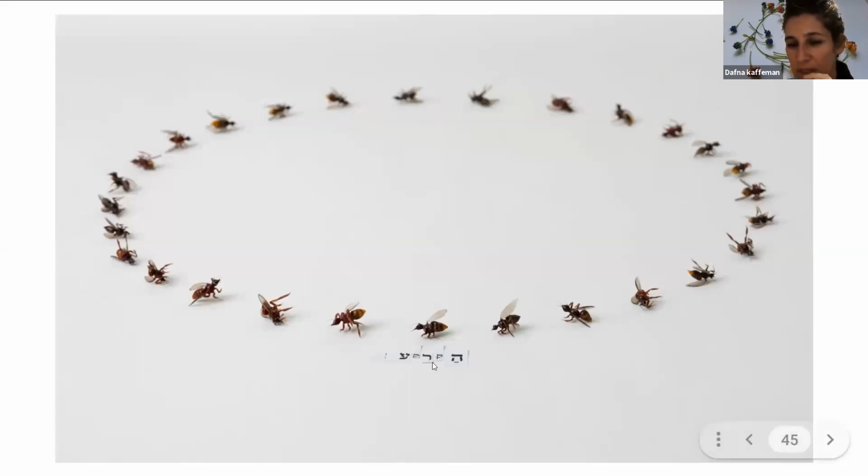For example, this says the ground, or the soil. Again, you can see the little letters I cut out and placed. And then the circle of wasps, which was the first time I did it, and I found it to be very strong. The wasps are in a dead position. They are not really alive, a little bit manipulated, how they are lying down.